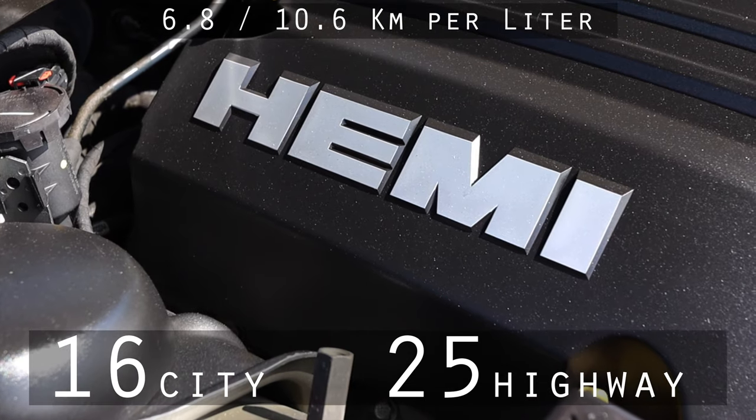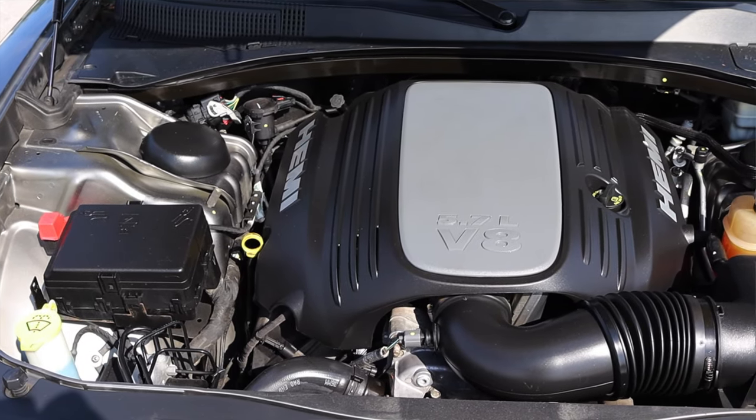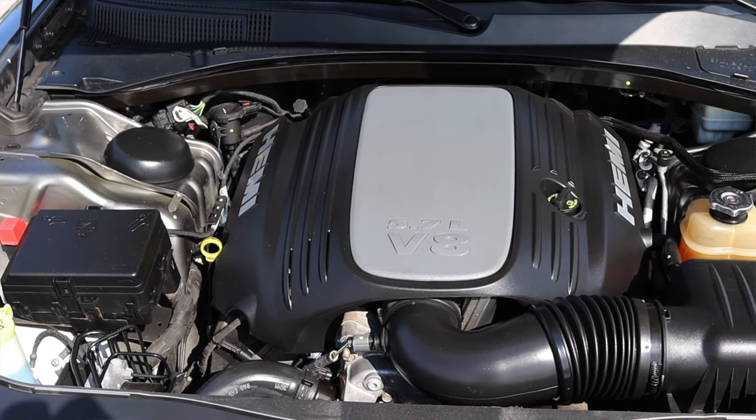It does have cylinder deactivation. However, some of these engines with cylinder deactivation, it kind of fails after a while. Luckily, this car, it's still together, but if you are looking into buying one of these, you might want to look into that. So, something just to be careful of. But it does have cylinder deactivation to get 25 miles to the gallon on the highway in a V8. I mean, that's decent. V8s used to not be able to do that. It was 9 in the city, 10 on the highway. So 25, not bad.